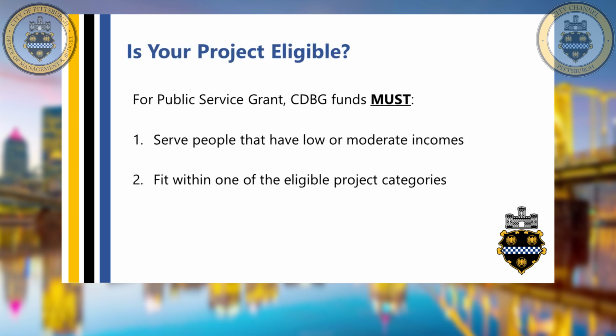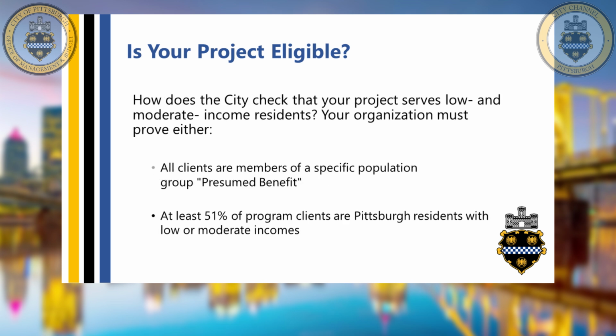For CDBG public service grants, these funds must serve people that have low or moderate incomes and fit within one of the eligible project categories that we will discuss shortly. In terms of, is your project eligible? Our department will review your application for eligibility.